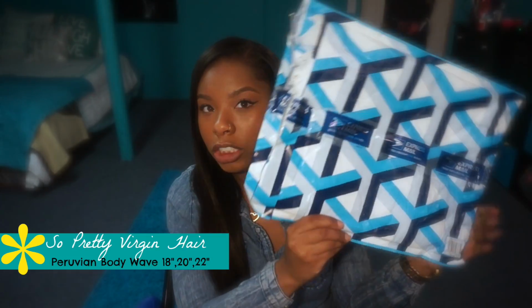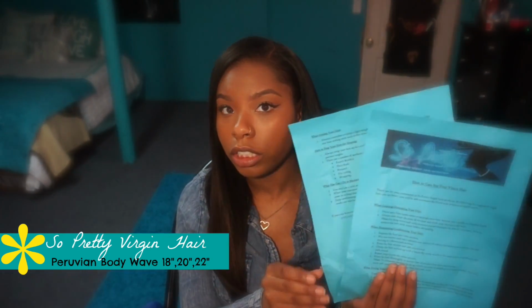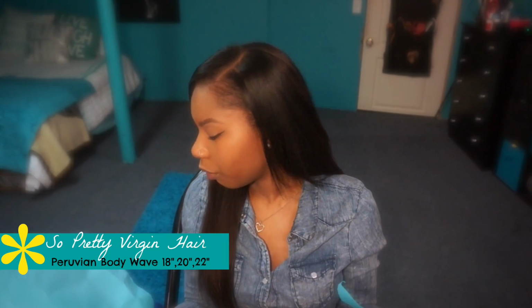The package came in this blue and white pretty packaging, and it was shipped express mail USPS. It also came with care instructions, and I don't know, they must know me very well. If you guys can't tell, blue is my favorite color. But basically it explains how to care for your hair: how to comb and detangle it, shampoo it, condition it, dry it, style it, prep your hair for sleep, and basically how to maintain the longevity of your hair, which is really, really helpful for people who aren't used to virgin hair.